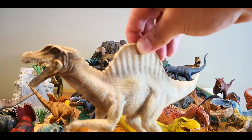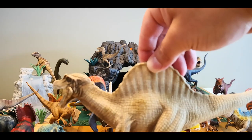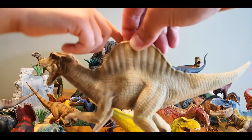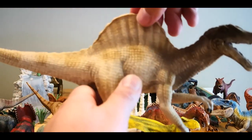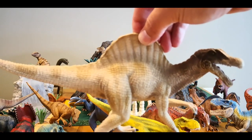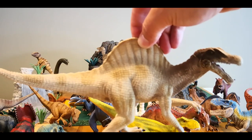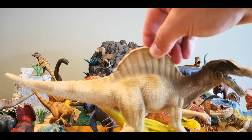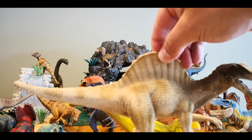Now, the name Spinosaurus, Sebastian, you're going to help me with that one. What does it mean? Spine lizard. Spine lizard. And that's caused by that big, huge spine. The sail that it's got on its back there. And the second one that we're going to look at, it's got an even bigger spine, hasn't it? Now, it's a bit different to the really old one. Oh, this is the old one. This is the 2011 one. This is the first one, isn't it?